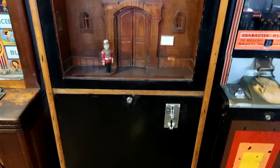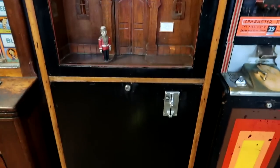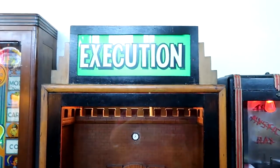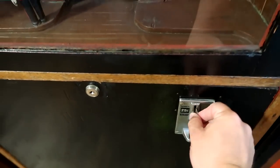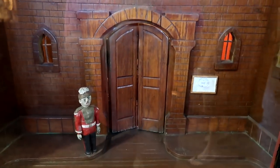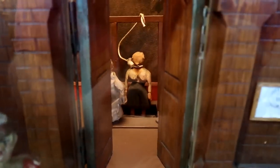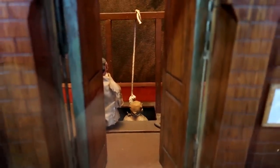It does appear to be a whole genre to have coin-operated executions. We saw someone get hung earlier. Let's see what sort of execution this will bring us. Oh, opens up. And, oh, it's another hanging. Oh, well, that was still pretty entertaining.